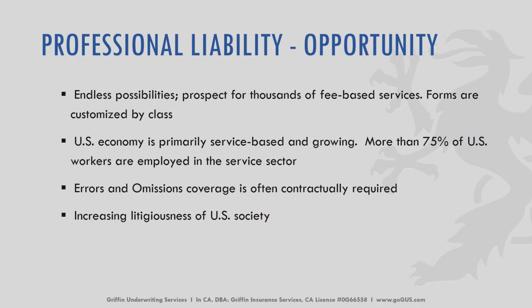There is endless possibilities to have conversations with your insureds about the need for professional liability. Pretty much anyone who has a business, whether it be large or small, there's an exposure. Everybody is pretty much providing a fee-based service, and forms are typically customized by class. The U.S. economy is primarily service-based and growing. More than 75% of U.S. workers are employed in the service sector, which basically means the exposure is huge. E&O coverage is often contractually required, it doesn't depend on what type of business you have. And the increasing litigiousness of U.S. society is growing with each year.